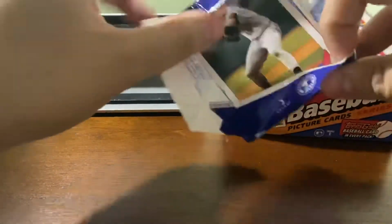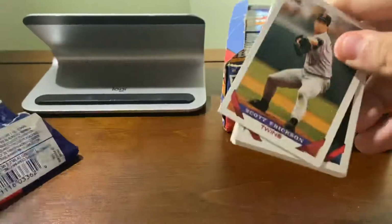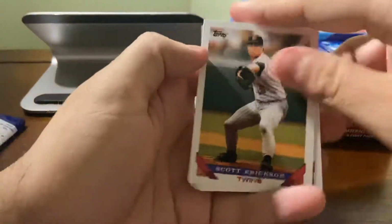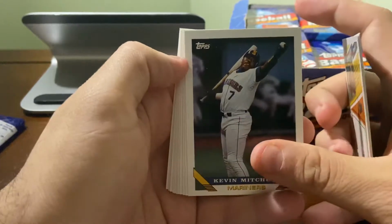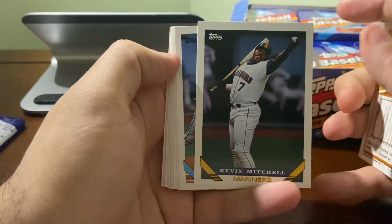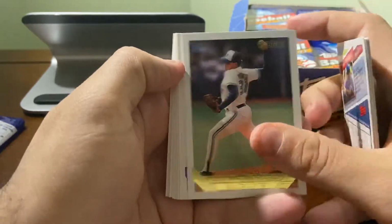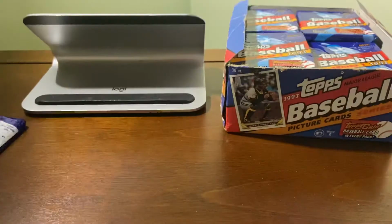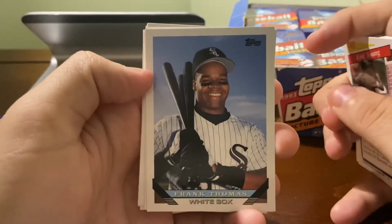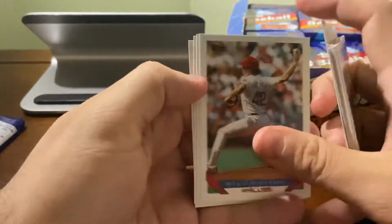Again, you can tell the packaging on this is a little loose, but at the edges it's still tight. So I think it's just that the packaging has loosened up over the years, because otherwise these cards look like they're in pristine shape there. Kevin Mitchell looks like he's catching a foul ball there. Winfield, Hall of Famer. Dwayne Ward is the gold card there. Frank Thomas, nice. I love that spring training shot. The three bats, awesome looking card.